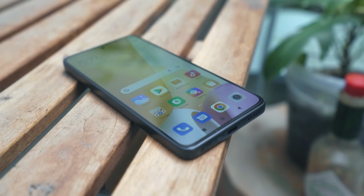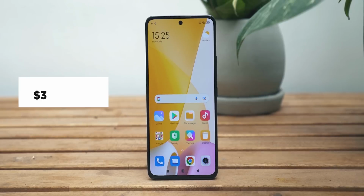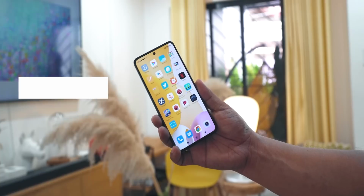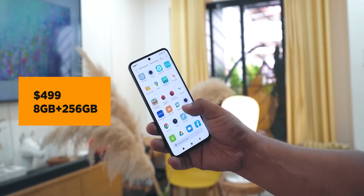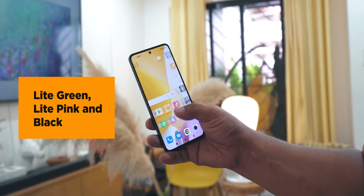The Xiaomi 12 Lite comes in 3 storage variants. Recommended retail prices are $399 for the 6GB and 128GB variant, $449 for the 8GB and 128GB variant, and lastly, $499 for the 8GB and 256GB variant. It's available in light green, light pink, and black.